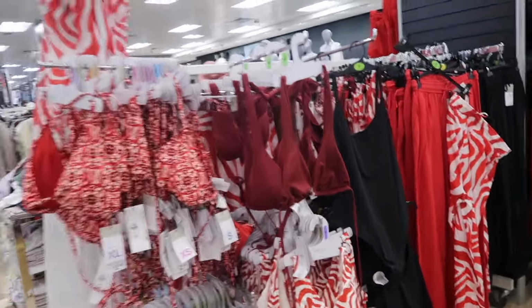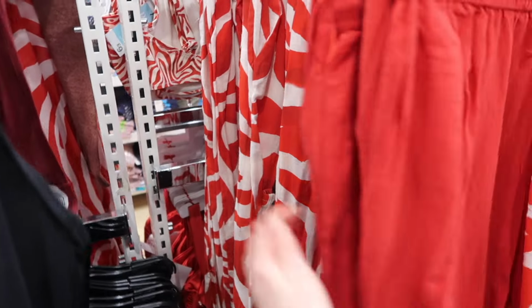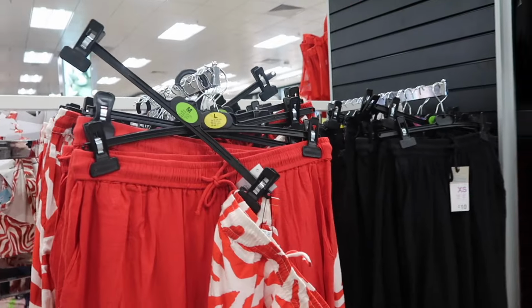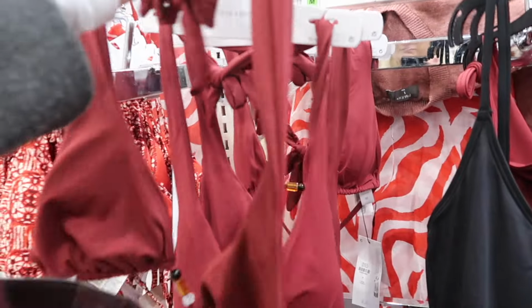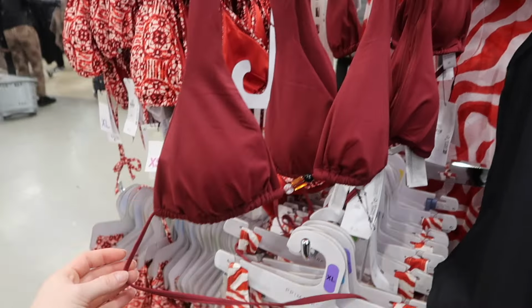Okay, this section is like the star of the show, and look at these trousers. It's all kind of a bit of a mess in here, but you can see the print. I love it. Like, imagine this with a red bikini. And these trousers are so good. I always get them in Primark every year. They're like £10 and they're so, so good. And then we've also got a burgundy bikini here, which, let me flip this round and show you. Another gorgeous one. Love that so much.